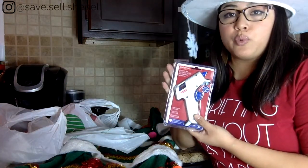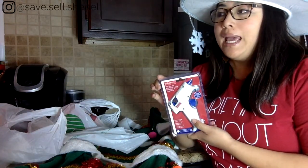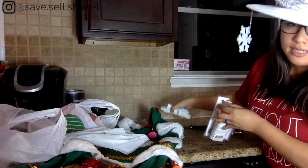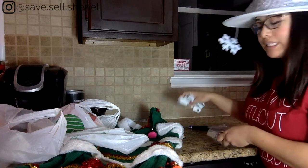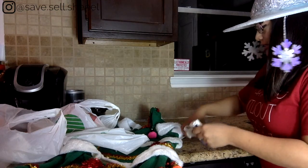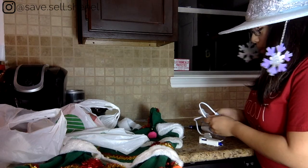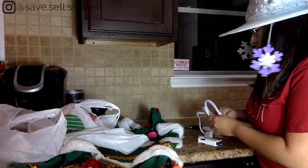The glue gun is going to be really important to me because I'm strapped for time and it's already 9 o'clock. I need to go to bed soon. Now I'm getting started and it's 9:16. I just want to time myself to see how quickly I can get this ugly Christmas sweater put together because I still need to pack for my trip to Chicago.